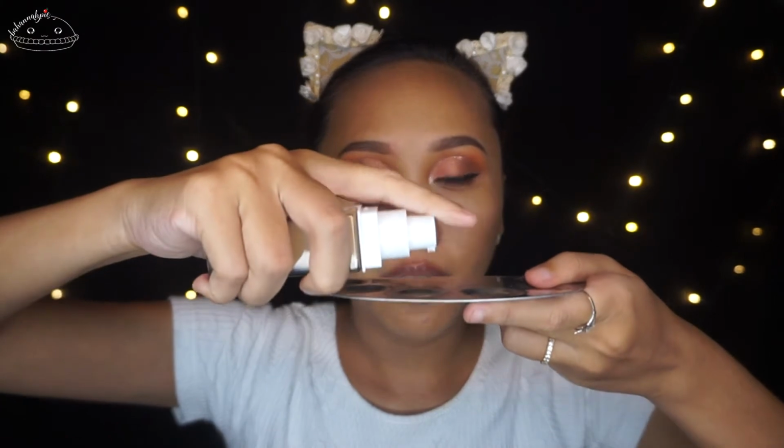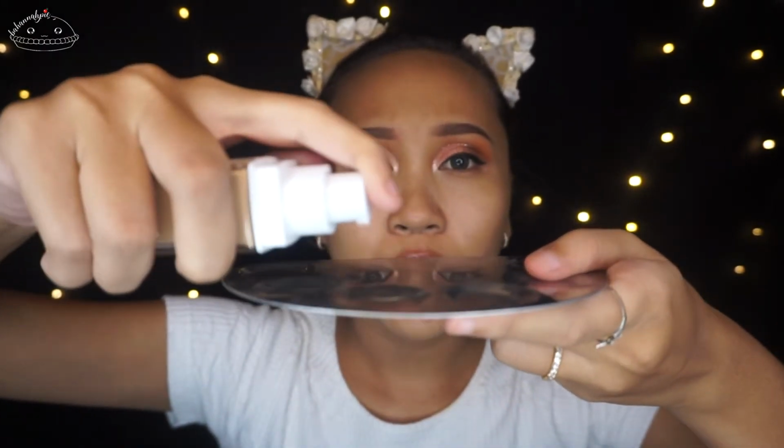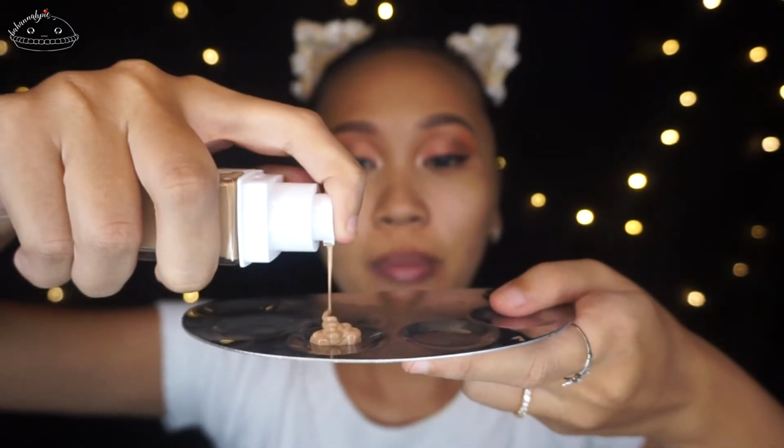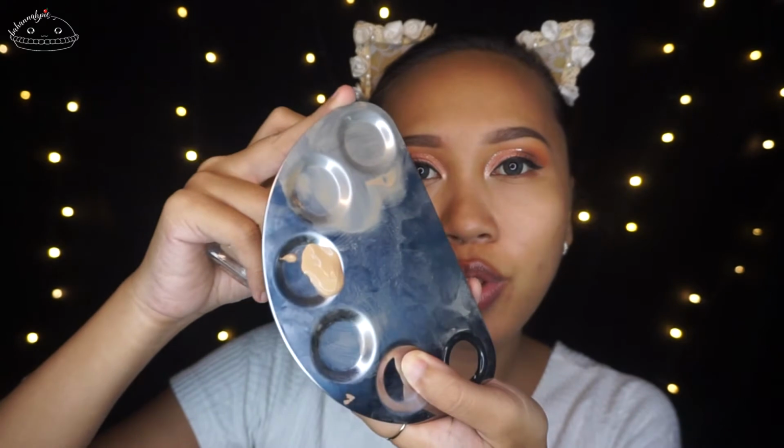So not a brush. I'm gonna try it with a brush. I just have my old dirty palette here, and I'm just going to place a few pumps. I do hope this matches. If not, then I will make it work in the future. So that's kind of a lot. As you can see, it does drip down. It's not super watery, but it does have that little slip to it.